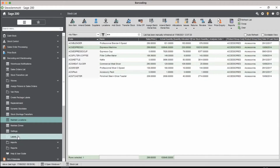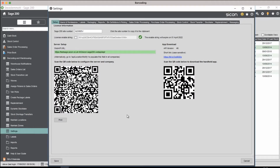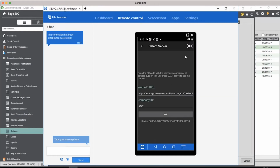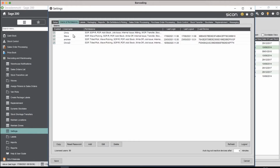The final little bit of setup that I'm going to cover off today is in the settings. So you get your brand new device, simply scan that QR code or enter that URL. It will take you through to the App Center where you can download the app. Once you've got the app downloaded, the first screen you'll see on your device will be similar to this. You click on server, either scan the QR code or enter these details. And that's the QR code, and you can print that off. And that's your device now linked to this Sage company. All you then need is a user license.